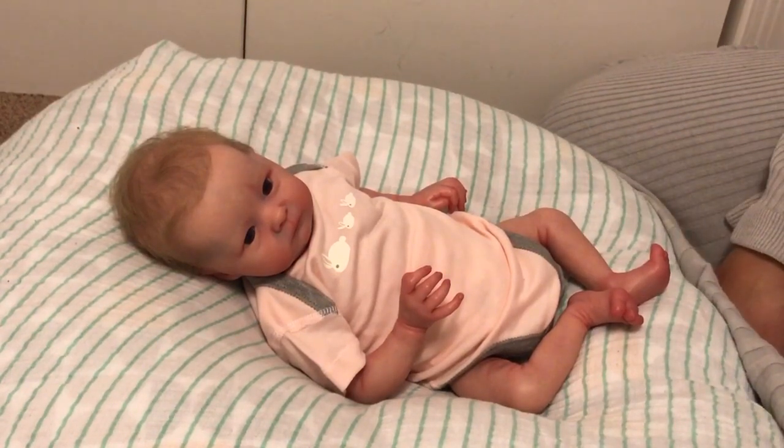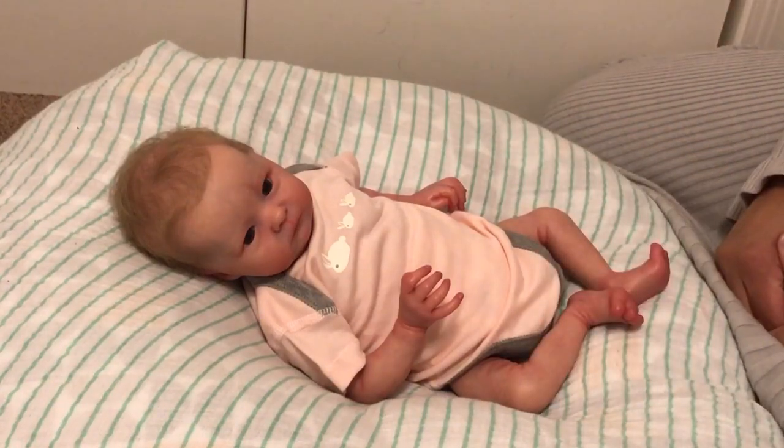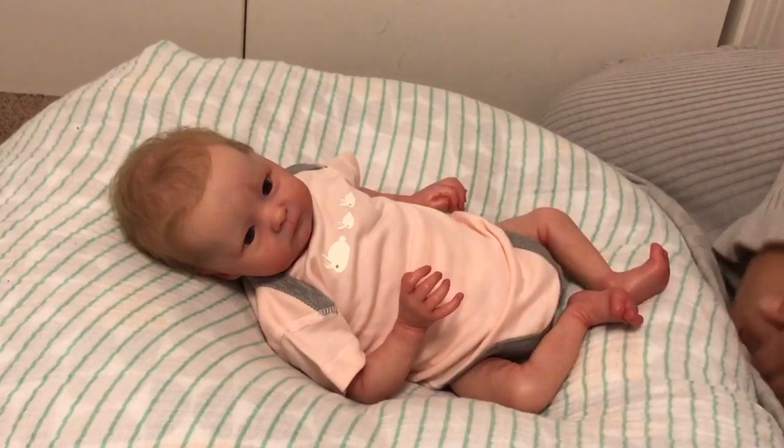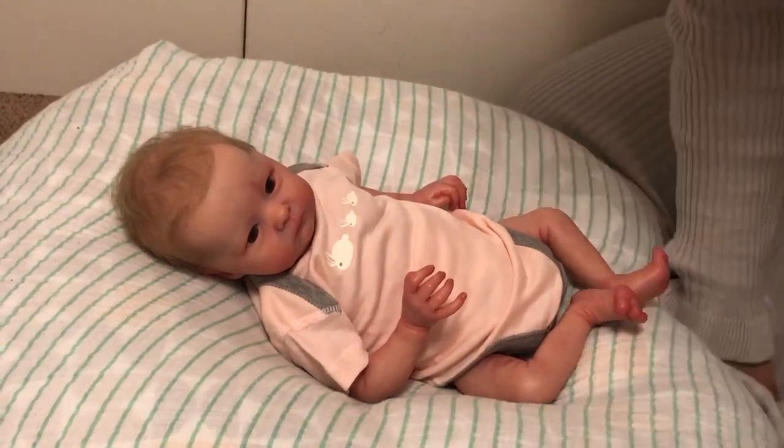There are some collectors that are display only collectors, like they really don't handle their dolls very much. And I will say I pretty much put myself in that category. I mean, I'll change them for a video. I'll occasionally hold one, but I don't give them baths. I don't do pacifiers, things like that. So anyway, you just have to do your homework.